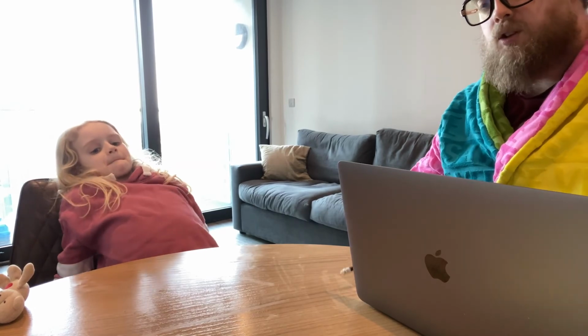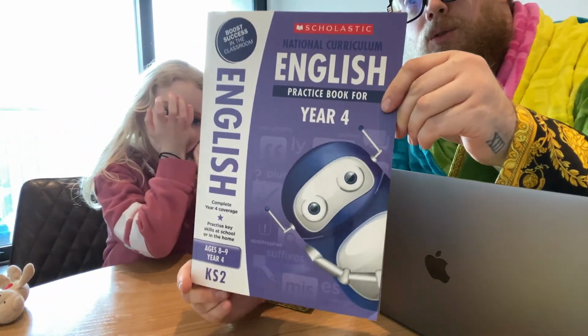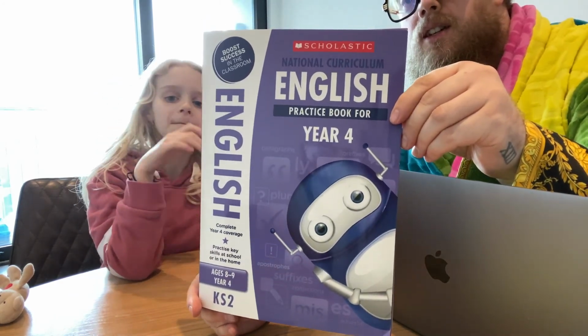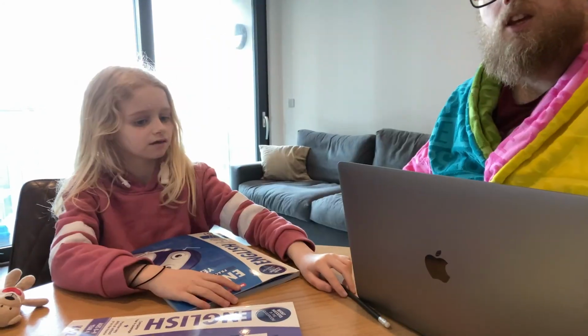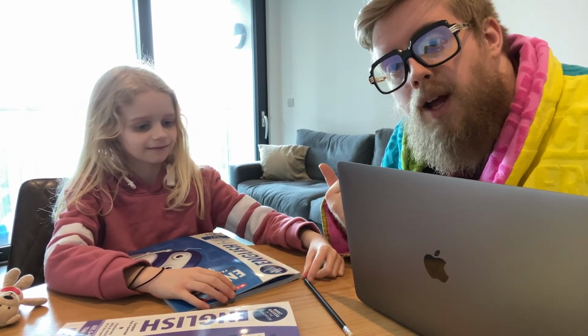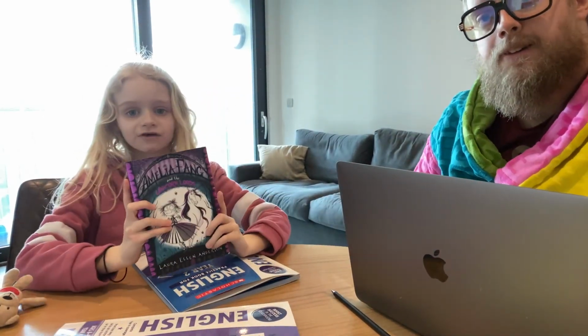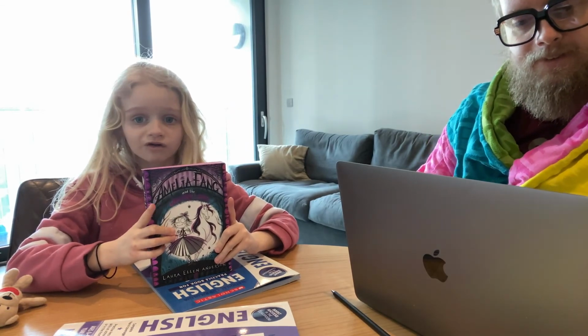So now we're just going to have a look at the workbook that we're actually using. Got it from Waterstones. How have you found it, Trixie? Good. Yeah? Right, now I'm going to lead over to Trixie. She's going to take over for a minute and talk about her personal book that she reads for home. This is called Amelia Fang and the Unicorn Lords.